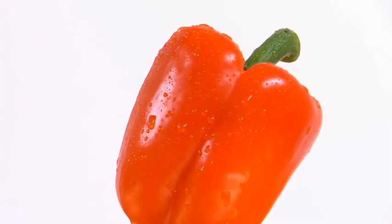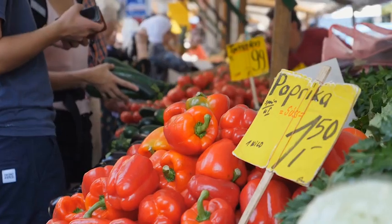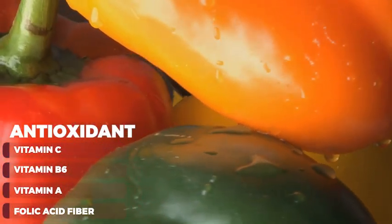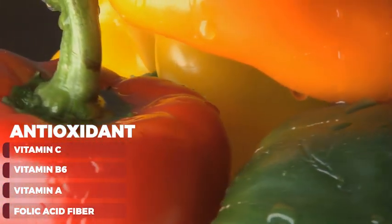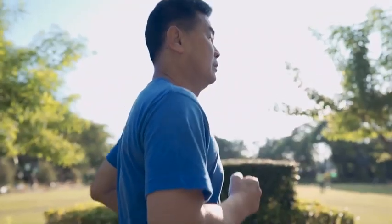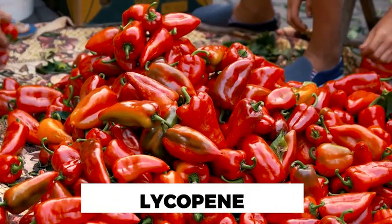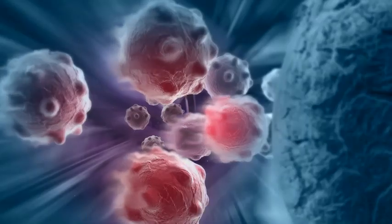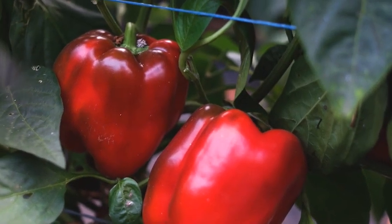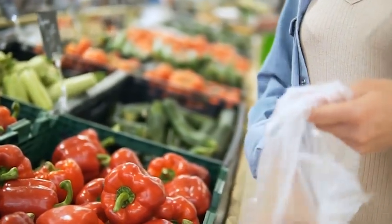7. Red bell peppers. Long story short, red bell peppers are low in sodium and potassium and contain helpful antioxidant compounds like vitamin C, vitamin B6, vitamin A, folic acid, fiber, and equally essential nutrients for proper immune activity, which is important for protection against cell damage in the body. Red bell peppers also contain lycopene, an antioxidant that protects against certain types of cancers. Red bell peppers, of course, are also low in potassium, excellent to be incorporated into your kidney diet.